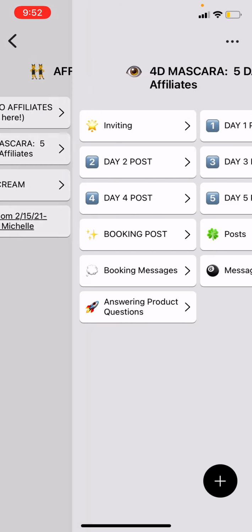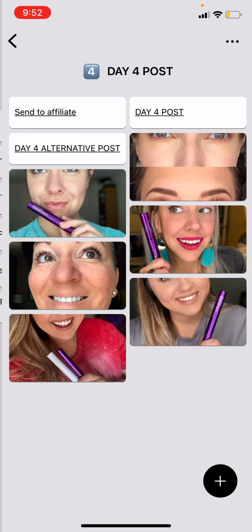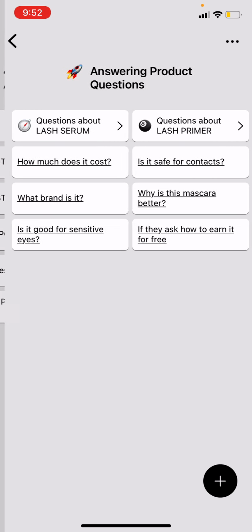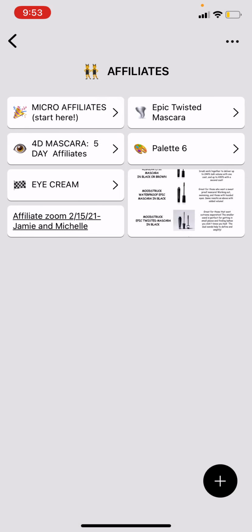When I say walk you through it, I mean literally it's going to tell you, do this to invite people. This is what you post the first day. This is what you post the second day. This is what you post the third day, fourth day. This is what you do at the end. So literally, and this is how you answer questions when people have questions about product. These are some more things you help with messaging them. Like we literally give you exactly what to say.